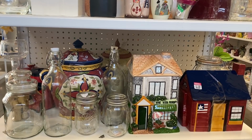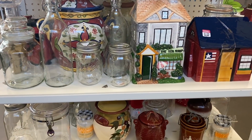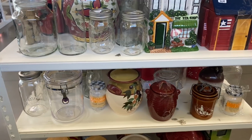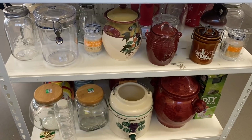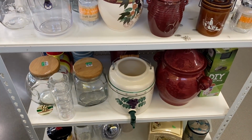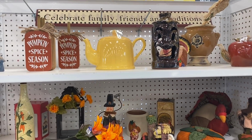That cutie little cabin with the flag right there. It's a canister, a cookie jar. That would have been so cute for summer decor. I didn't spot it till I was editing. It was $3.99. I zoomed in on the price on my computer so I could see the price. But oh well, that's the trouble with filming. Sometimes you miss things.